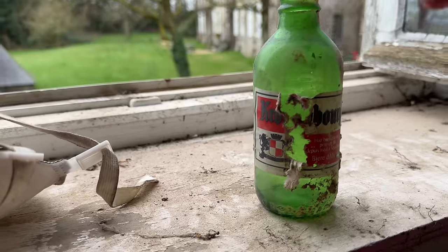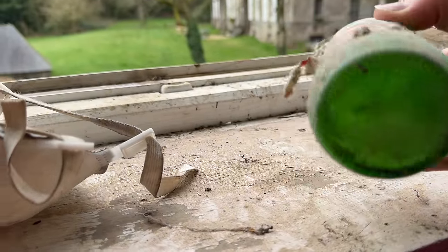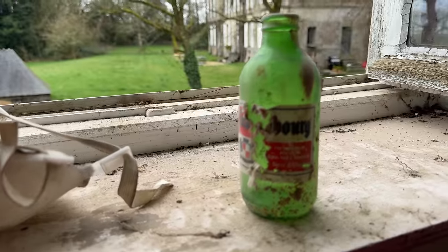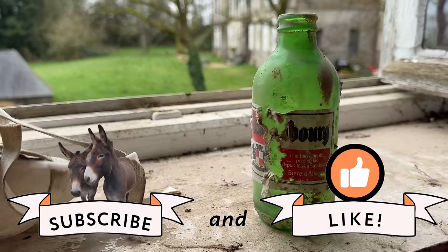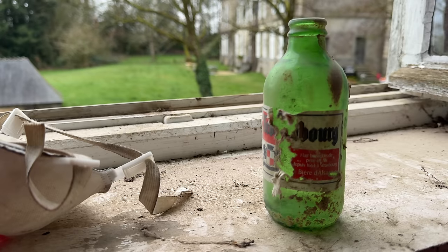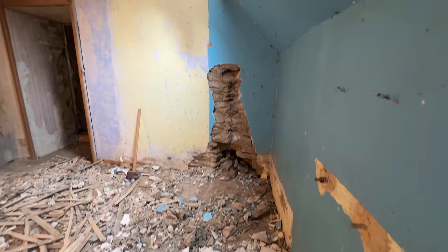So how old is this bottle? I don't know. 70s? That's probably, yeah, or earlier. Yeah. I haven't seen a bottle like that in a long time, but who knows? It's a tiny little bottle.